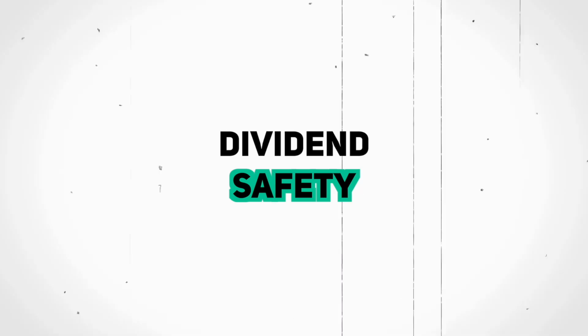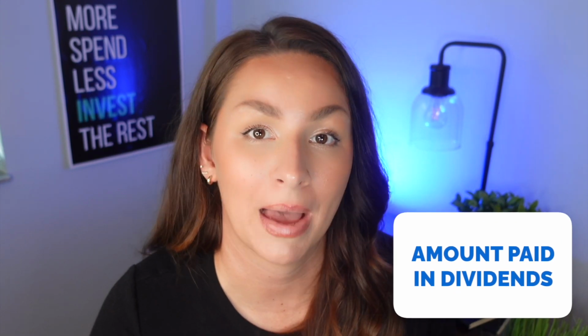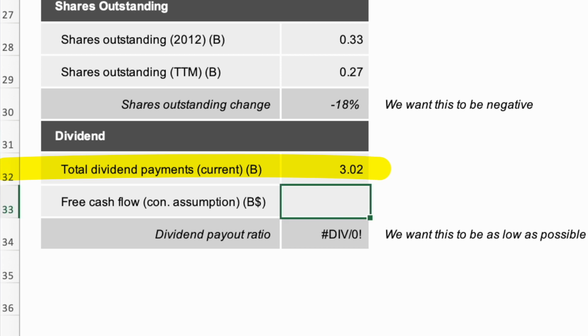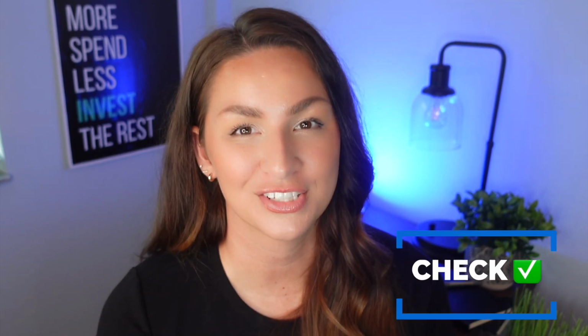And the last metric we look at is the safety of the dividend, which for Lockheed Martin is currently yielding around 2.6%. We want to see how comfortably they can pay out these dividends, and to do this, we're going to compare the amount they have paid with the same cash flow number we used earlier. Currently, Lockheed is expecting to pay out a total of approximately $3.02 billion in dividends this year. When we compare this against the $6.5 billion, we see that they are using about 47% to pay these dividends. So I'd say that their dividend is secure, and that gives us our final check.